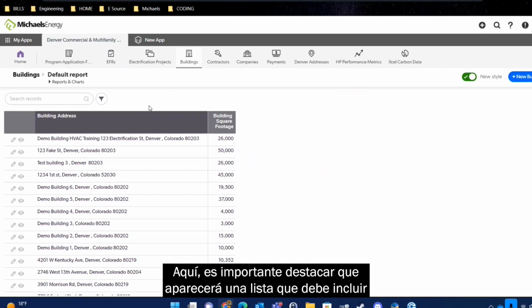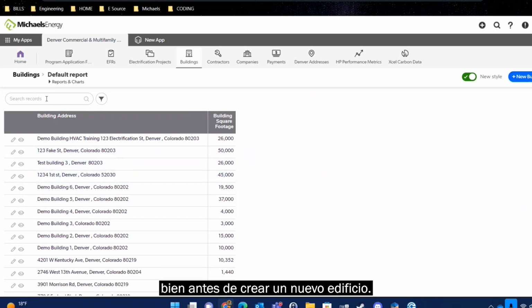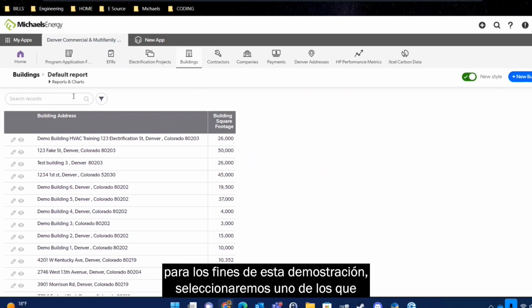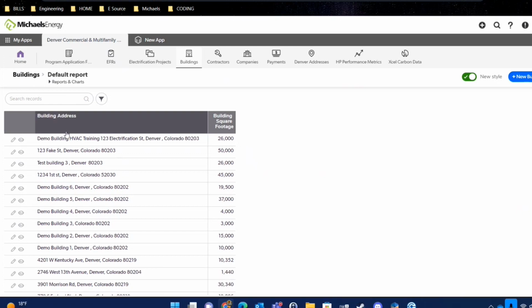Now in here, it's important to note that you'll see a list of buildings that should all show up for your specific company. If you don't see it in this list, we want to make sure that we search for it before we create a new building. In very rare circumstances, you might need to create a new building. But for the purposes of this demonstration, we're just going to select one of the existing buildings that shows up in our list because we already have been working with them. We've created the building and we're now ready to get in and create an EFR.